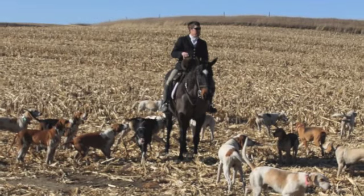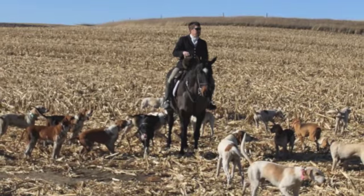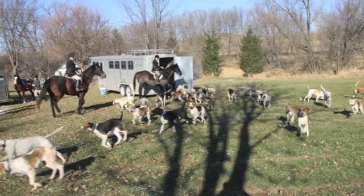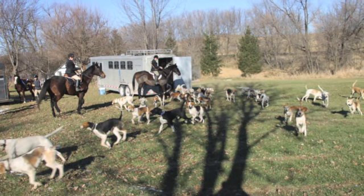A group of hounds is called a pack, and packs are measured in couples. A couple is a pair of hounds. So if you have 8 couple, you have 16 hounds.